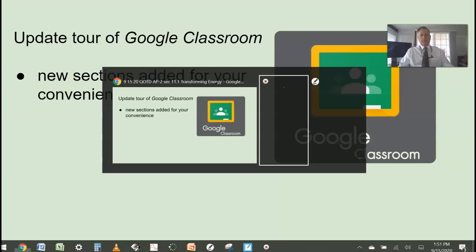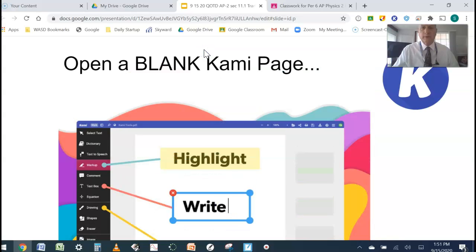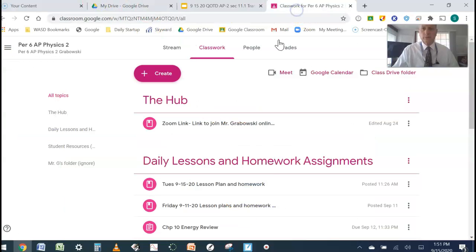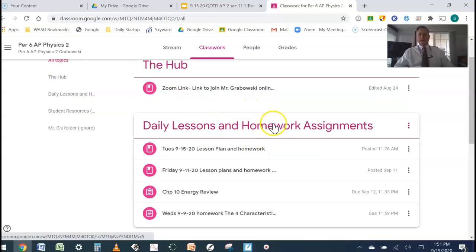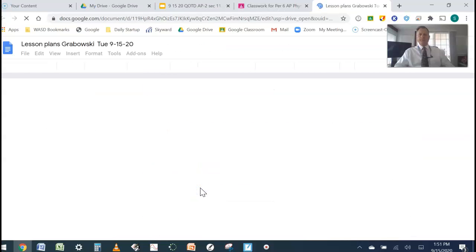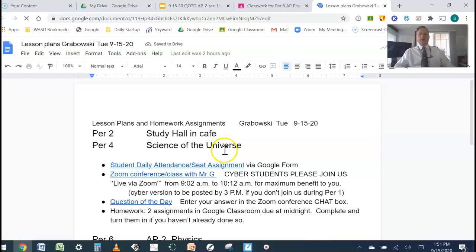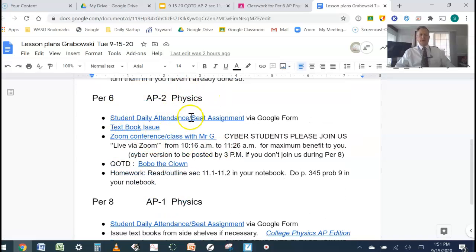I've added some new sections. So let me see if I can do this. And here is Google Classroom. We're still rolling. You'll notice the daily lesson and homework assignments Tuesday. You click on it, you pull this up, and this is what I call one-stop shopping. You scroll down to period 6, AP Physics 2. Here's your daily attendance, seat assignment, if you're in the classroom for me. Here's textbook issue, if you still haven't gotten a book, you need to get one.